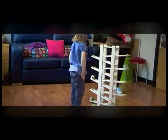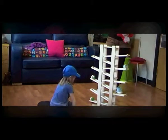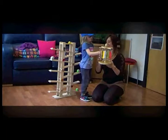The ball ladder encourages Emma to track movement with her eyes. Emma drops a ball onto a frame. She moves her head from side to side as she watches it zigzag down to the floor.